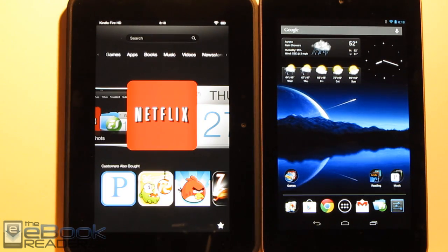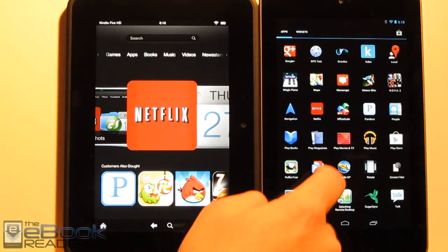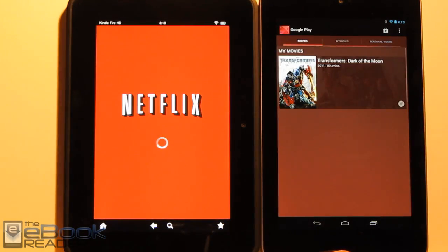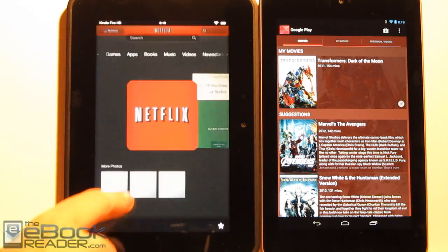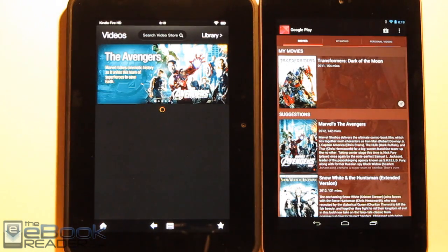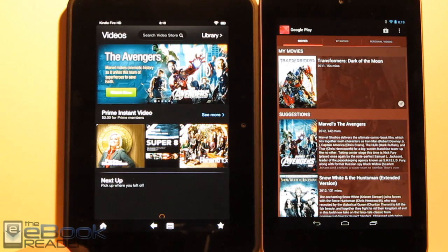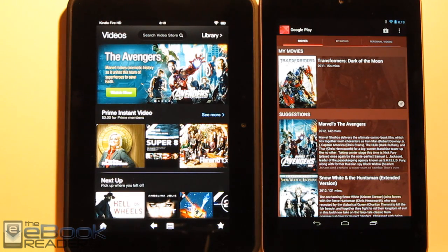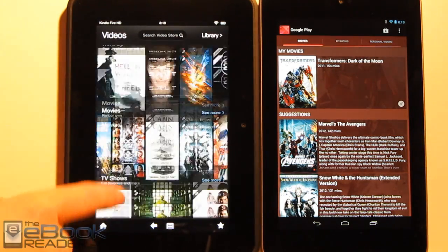As far as video playback goes, you're going to have the same sort of selection. You've got Netflix on the Kindle Fire, you've got Netflix on the Google Nexus 7. You've also got the Play Movies and stuff on the Nexus 7. Obviously Amazon, they have their own integrated store for movies, so they've got their own video section here. One advantage with the Kindle Fire, you've got the streaming videos if you have Amazon Prime, the instant videos, I mean. So you can stream those videos. It's sort of like Netflix, basically the same kind of selection, really. So it's not that big of an advantage, but you can also go in and obviously buy different movies, rent movies and stuff like that.